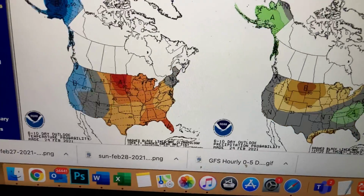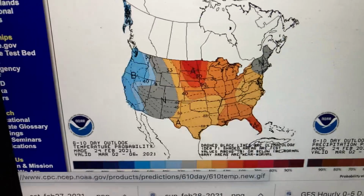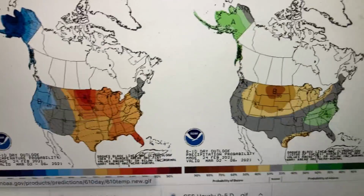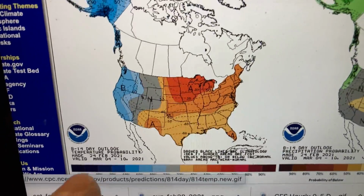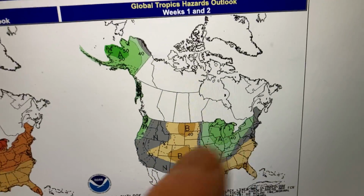Here's your 6 to 10 day forecast. That is valid for March 2nd to 6th. Warmer than normal, drier than normal. That's what I was just showing you. And then 8 to 14 day forecast, March 4th to 10th. Warmer than normal, wetter than normal.